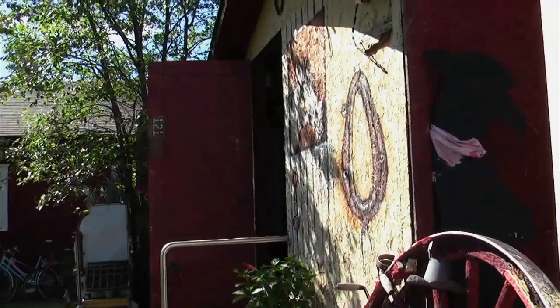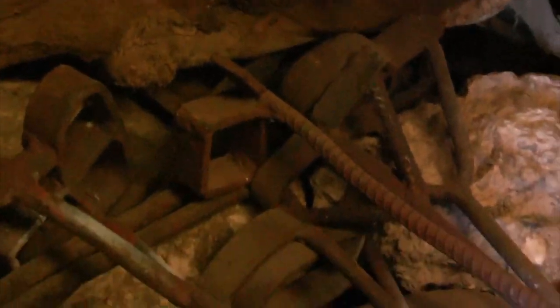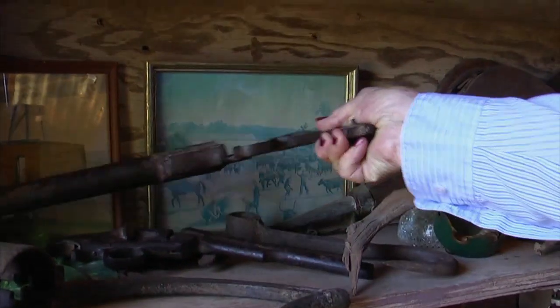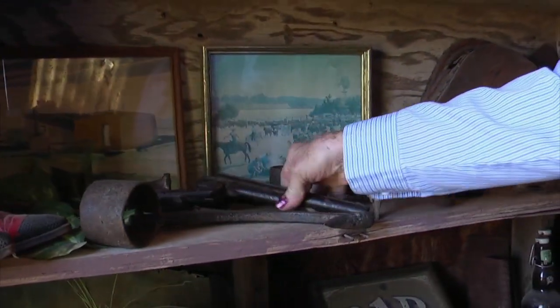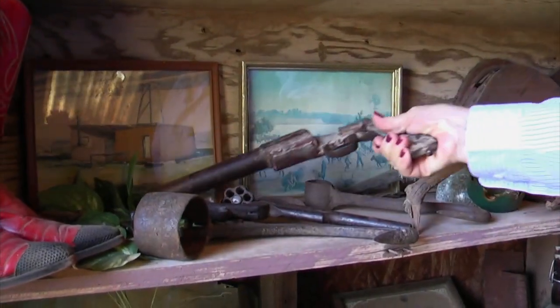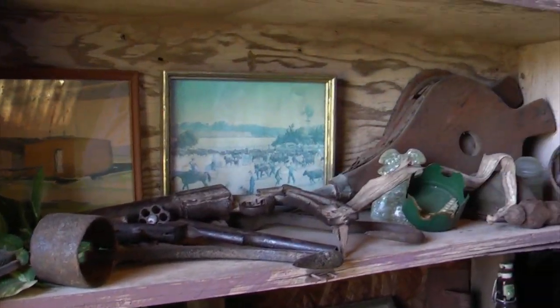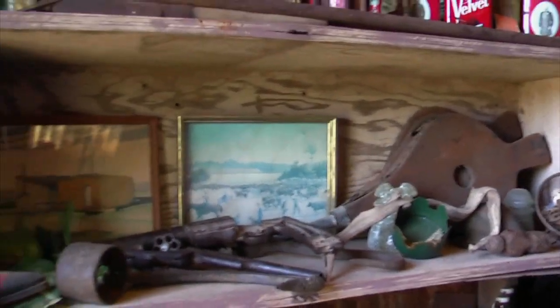We have another building over here that's called the Cowboy Shack. Looks like a barn in here because all this stuff came out of barns. And these guns come out of the riverbed over on the Canadian River, back in Billy the Kid and Pat Garrett and Frank Brothers. They hid out over there. They have a cemetery over there called Boot Hill Cemetery where the outlaws are buried with their boots on.